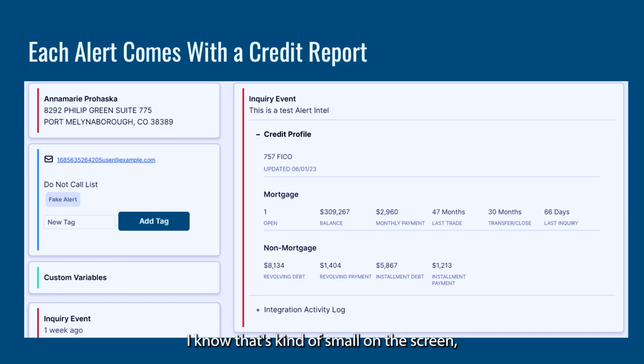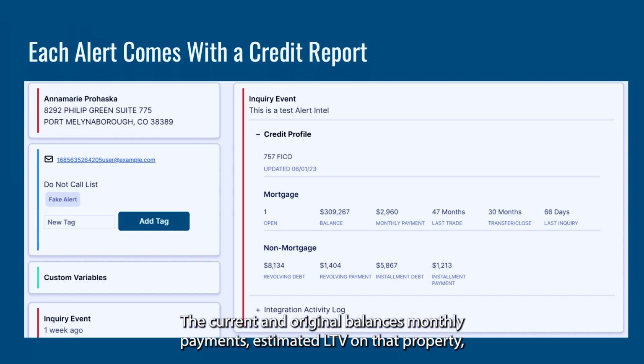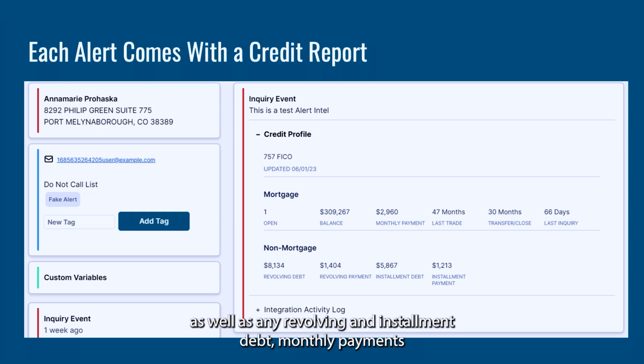I know that's kind of small on the screen. But you'll see John Smith's Experian mortgage FICO. You'll see information about his current mortgage, like when it was opened, the current and original balances, monthly payments, the estimated LTV on that property, as well as any revolving and installment debt, monthly payments, and current balances for those revolving and installment debts as well.